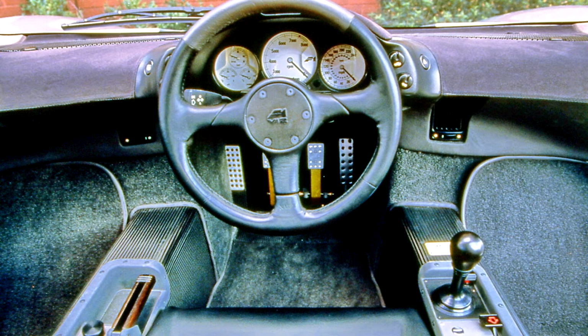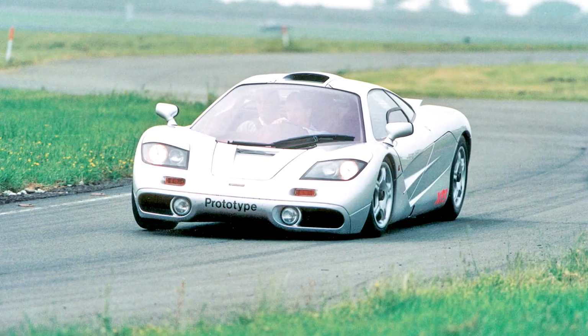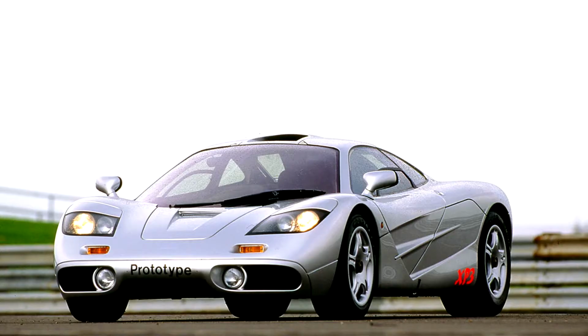Despite not having been designed as a track machine, a modified race car edition of the vehicle won several races, including the 1995 24 Hours of Le Mans, where it faced purpose-built prototype race cars. Production began in 1992 and ended in 1998. In all, 106 cars were manufactured, with some variations in the design.